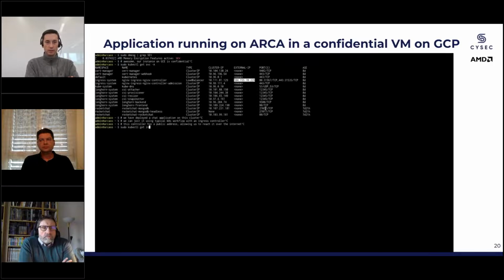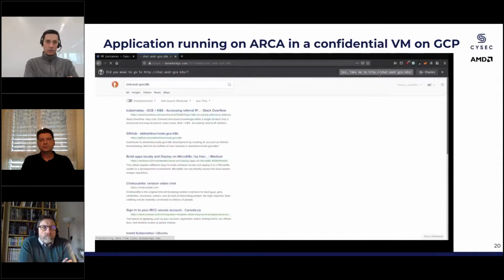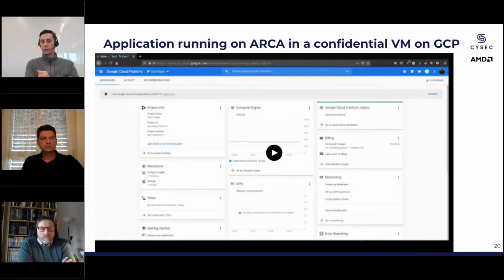So that's the next command. We will ask for the public address of this ingress controller. We just copy it, and now we will log on to our application. Okay, so if you are familiar with this application, Rocket Chat, you see there is no change. It's the same interface. And we are running this live chat in a confidential VM and on ARCAOS, and we do this in a transparent manner. We didn't have to change any code in the application. Okay. And I guess that's the end of this video, and that's the end of the demonstration.